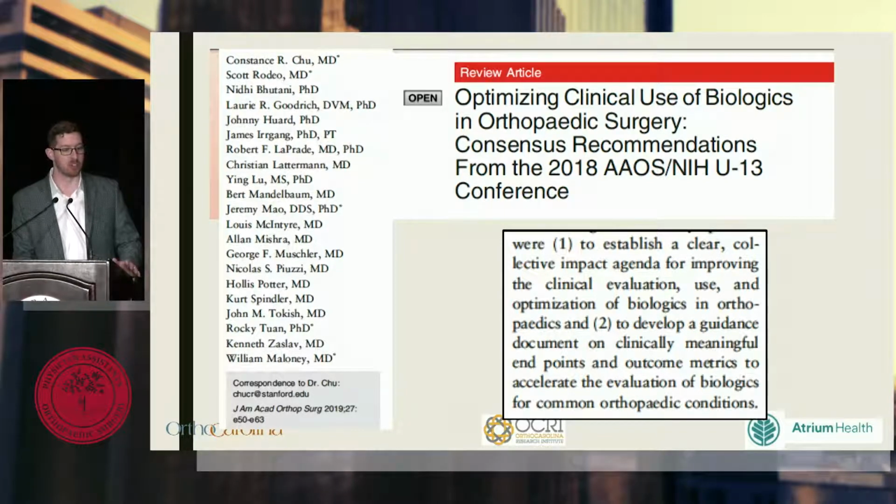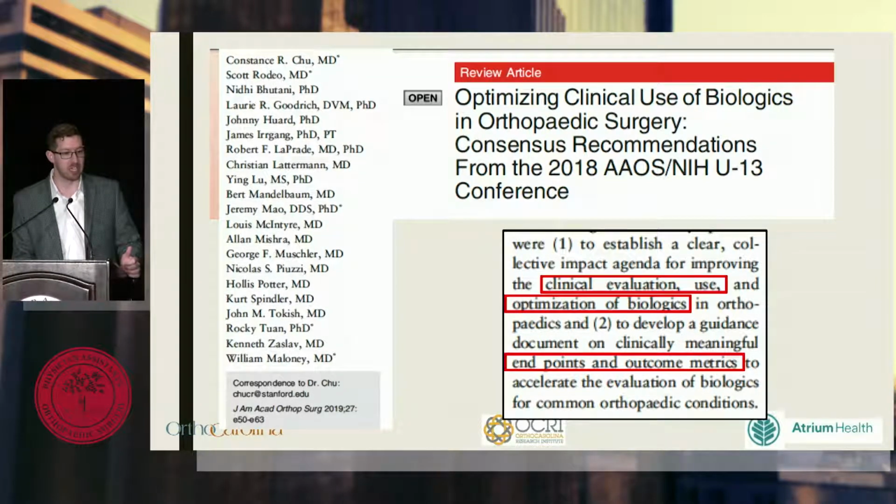And so the goals were to, number one, establish a clear collective impact agenda for improving the clinical evaluation, use, and optimization of biologics in orthopedics. Number two, to develop a guidance document on clinically meaningful endpoints and outcome metrics to accelerate the evaluation of biologics for common orthopedic conditions. And so I'll highlight in context some of the recommendations as we go through things here today.